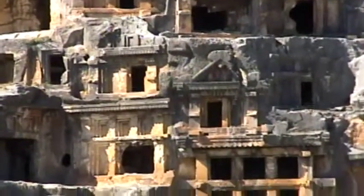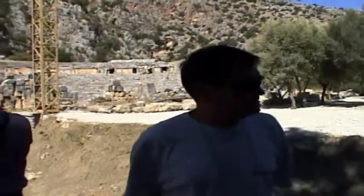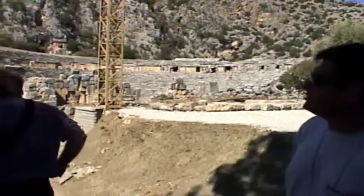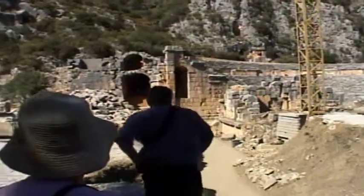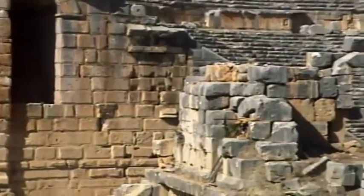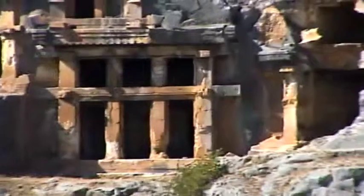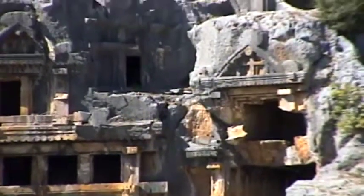This is Myra here. Look at those tombs. Civilization. Lycians. Especially the life after death culture. Because when that person dies, it was never believed that he or she died for them to be buried, for the families. Wealthy ones holding there where they worked hard, shaped out.